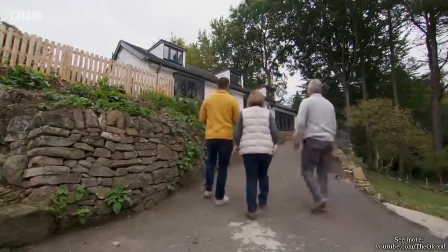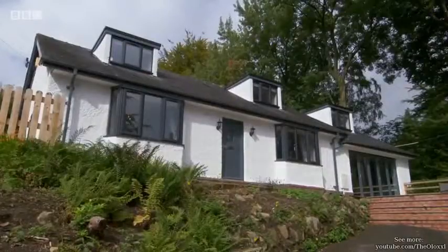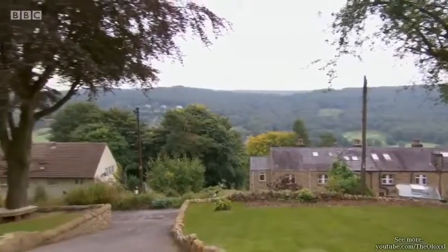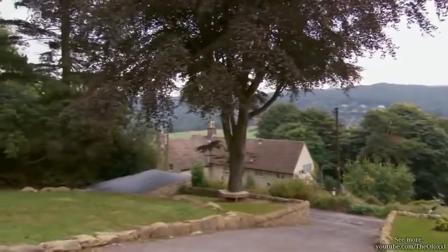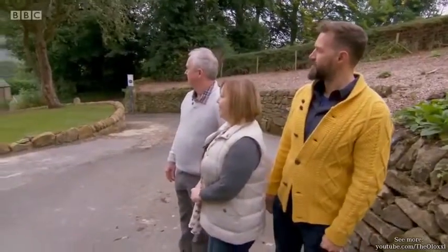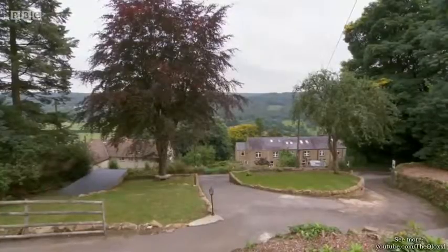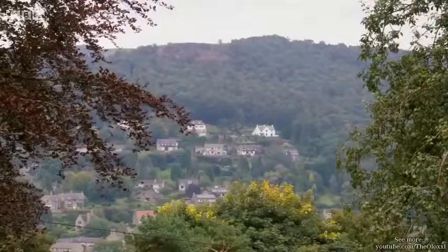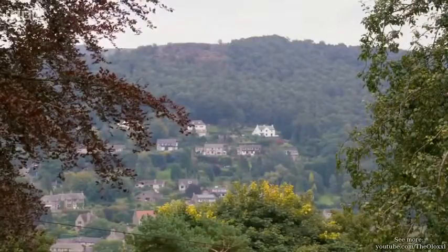Here we have our mystery offering. Ooh, very high up, isn't it? Very high up. But amazing views over Grindleford. Yes. Looking over the rising sun, we'll come up over that hill every morning. That's beautiful. Love Grindleford. Love the view. Can't get any better than that. To wake up every morning and see those views is great.